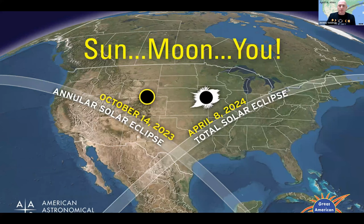There's actually two solar eclipses coming. There's an annular in October, and then the total will be 1 year from today, April 8, 2024. We're going to hold off on discussing the annular in this conversation. We'll talk about that later. Right now, we just want to focus on the big one, which is the April 8, 2024 solar eclipse.